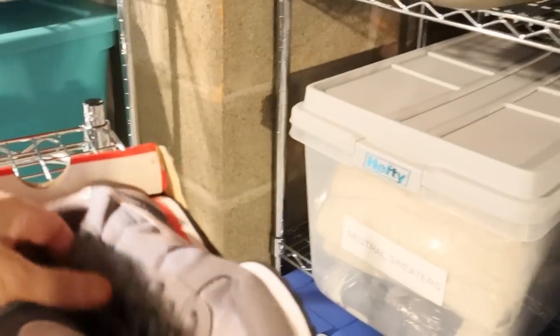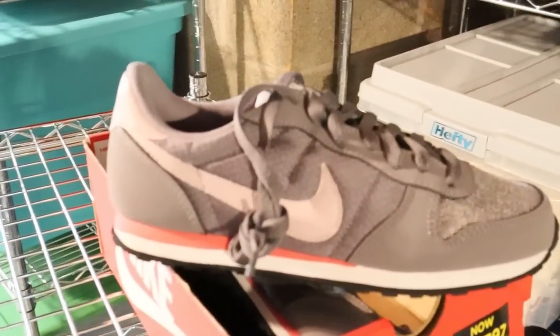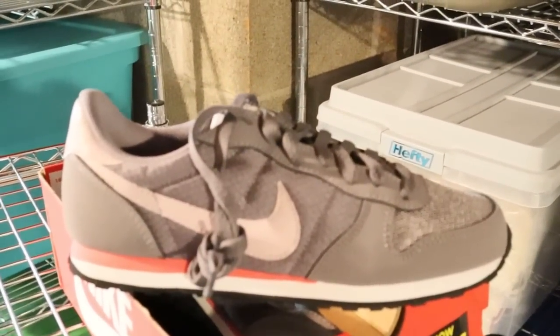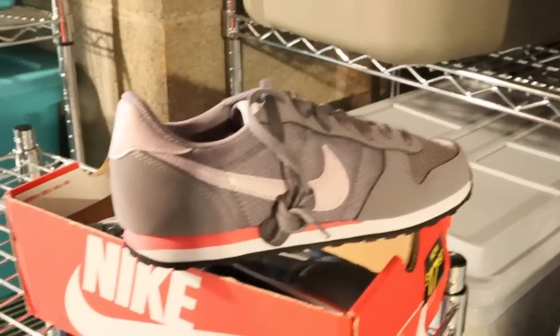This is the last pair of this shoe that I picked up. I picked up a great quantity of these, and these were on sale. I'm thinking I got these for $9 a pair, and I think this one sold for $30. So that's the last of the Nike sneakers. I've had them for a while.